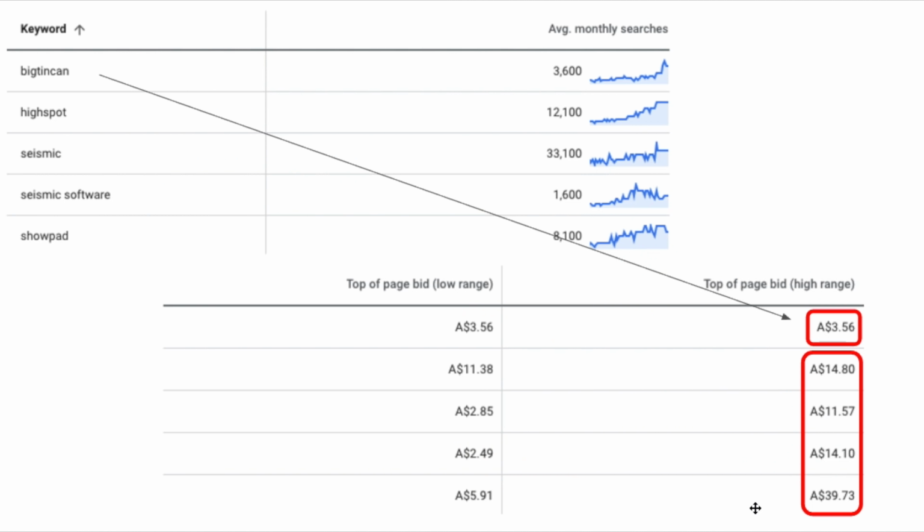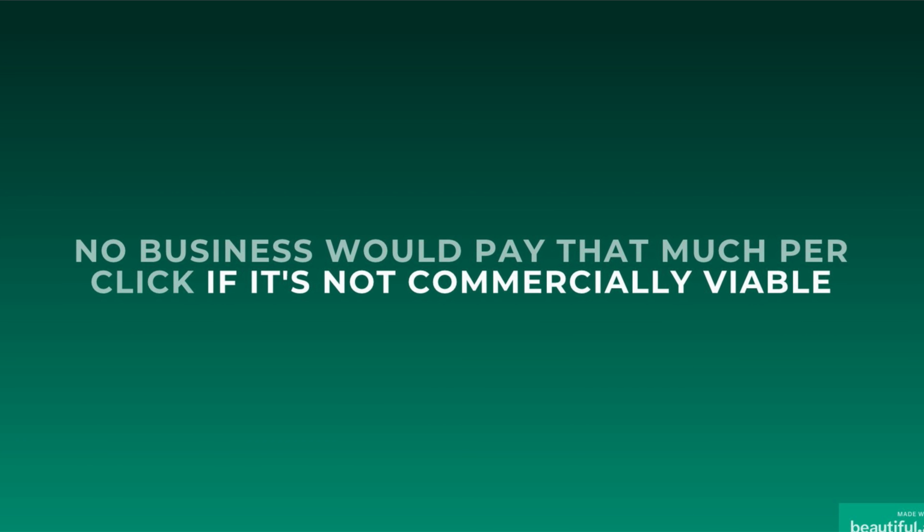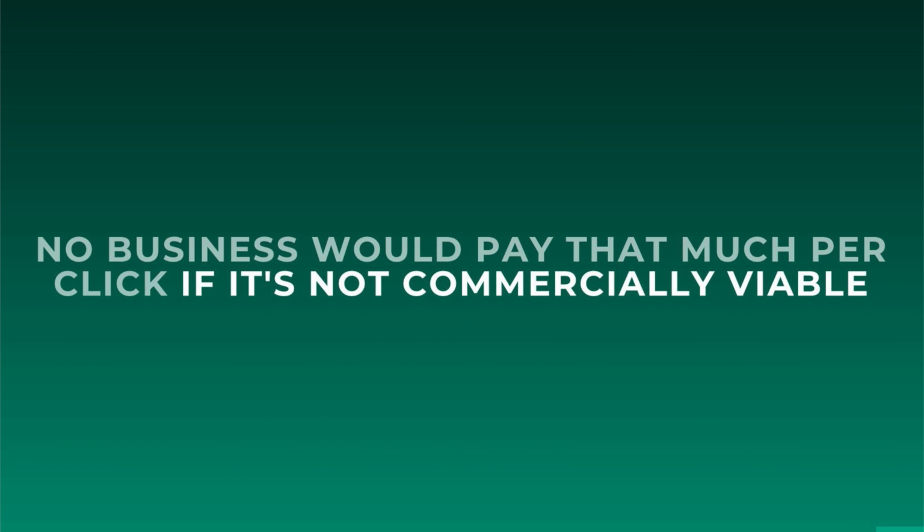And if we take a look at the top of page bid, businesses are willing to pay 3 to 5 times more to show up under other search terms compared to BigTinCan. As a matter of fact, for Showpad, people are willing to pay almost 10 times more just to show up as the top result on Showpad. No businesses are willing to pay that much per click if it's not commercially viable.